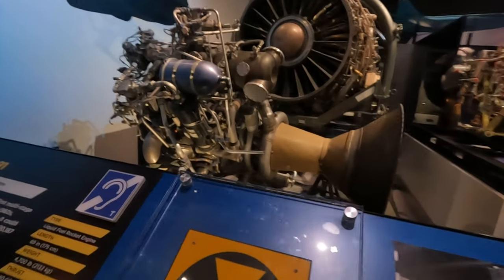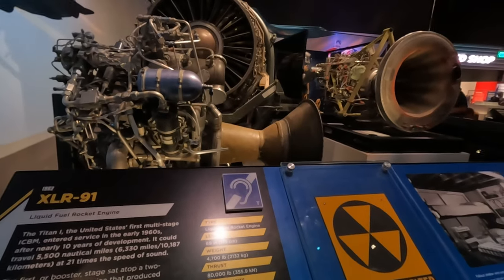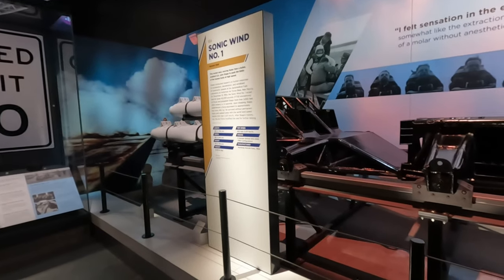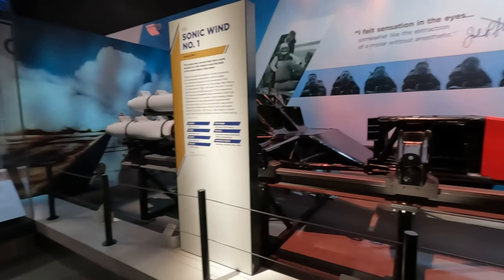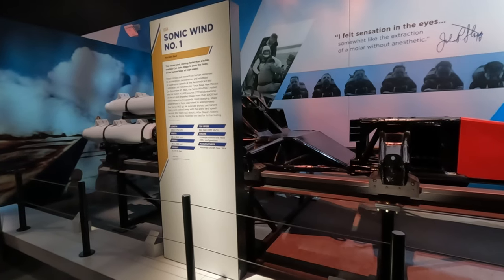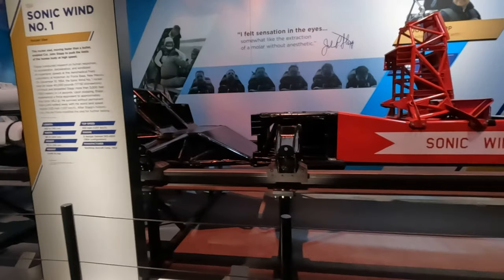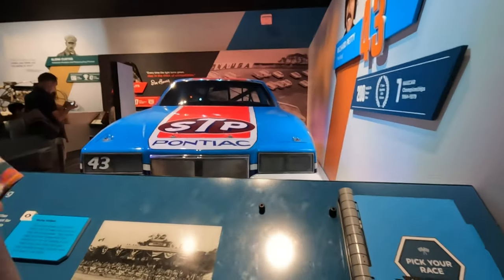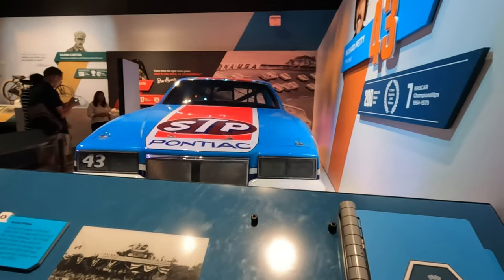This is a liquid fuel rocket engine from 1962. It's the XLR-91. This is the 1954 Sonic Wind No. 1 rocket sled. Its top speed was 632. The engine was an Aerojet General 5KS 4500. It's where the term rocket sled on rails comes from. This is Richard Petty's car, number 43, NASCAR.